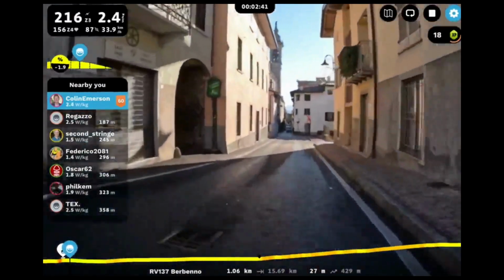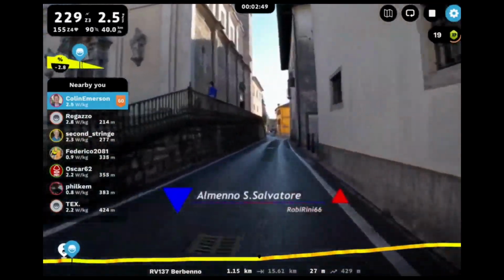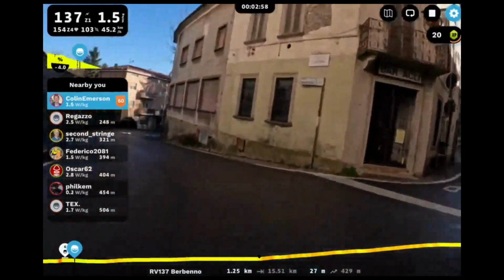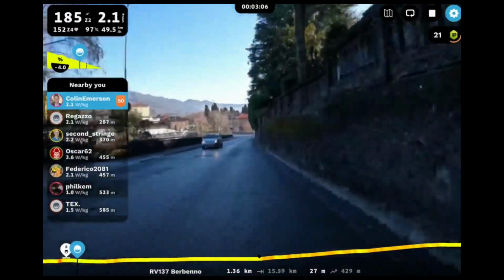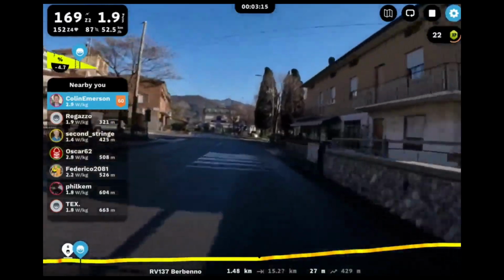Anyways, just a little background here. Roberto makes excellent videos, filmed at very good speeds. Again, everything's sped up here because I've sped the video up. But Roberto is actually riding this on a road bike. You'll see his shadows at times, with his camera mounted on his handlebars, I believe.